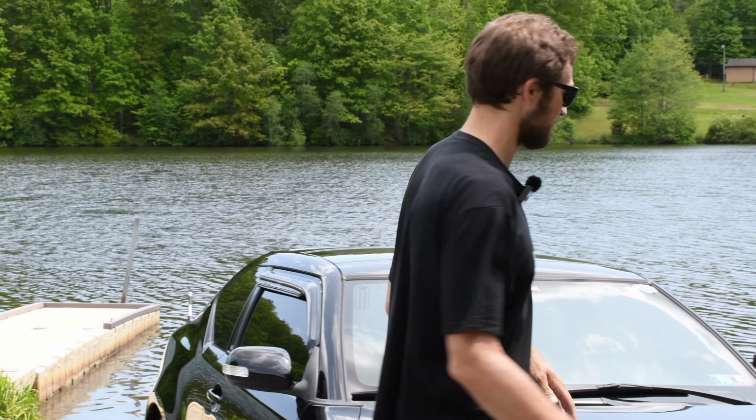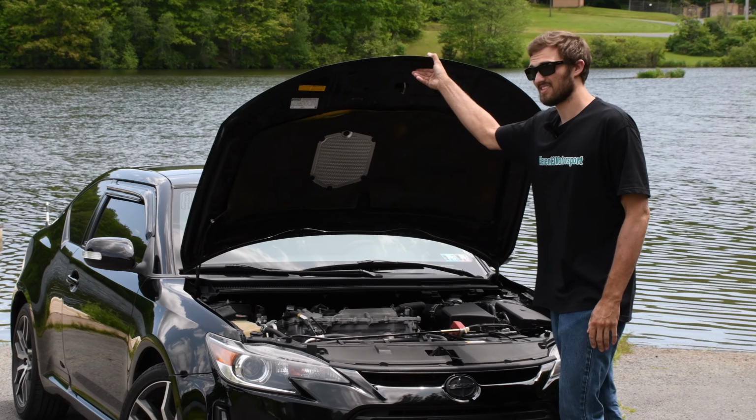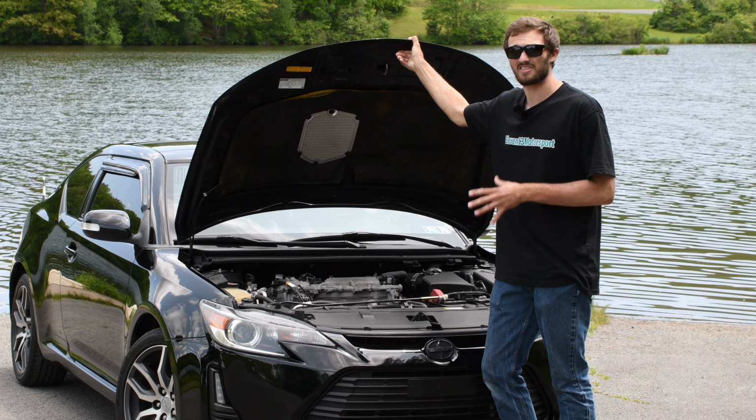This is a year before Scion closed its doors to the public. The touring coupe, better known as the Scion TC. Now, Toyota built this car to be the successor to the Toyota Celica. So with that in mind, does this RAV4 engine hold up to the Toyota Celica name?